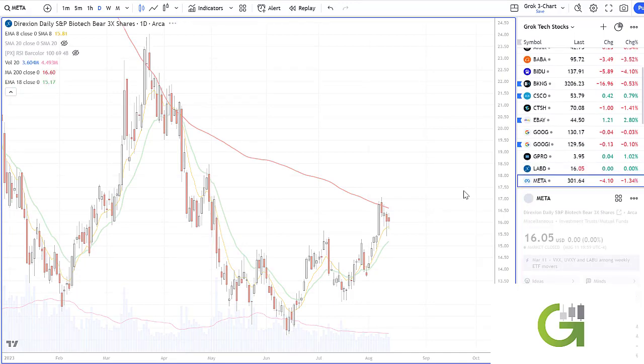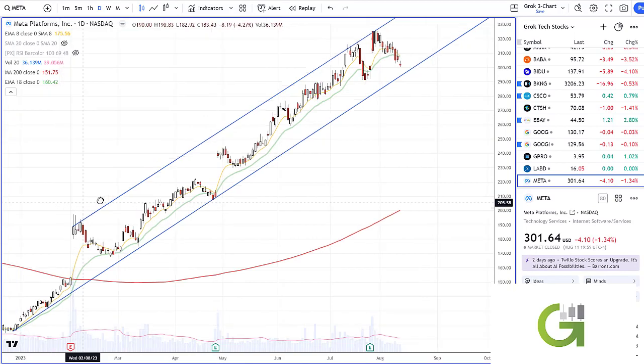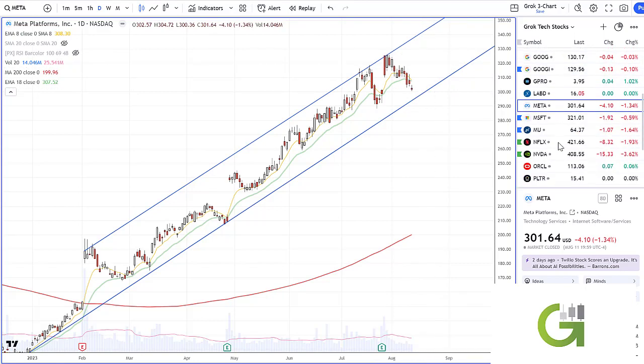Let's go to Meta. Meta is Facebook, guys. Meta has been on a tear straight up. For you guys that do the fundies on these, the fundamental analysis, as far as the PEG ratio is concerned, Meta is still at fair market value. Big pullback, oversold areas. Look for a bounce to happen relatively soon.